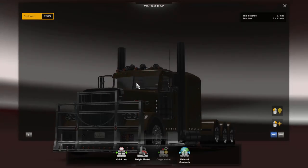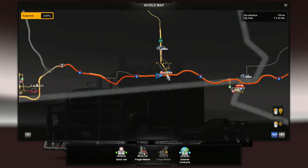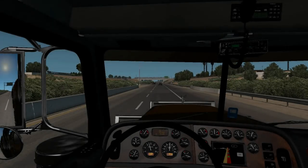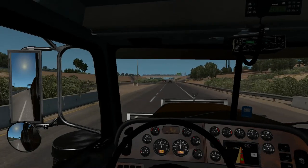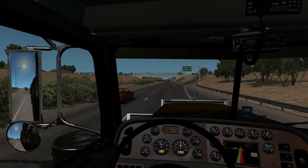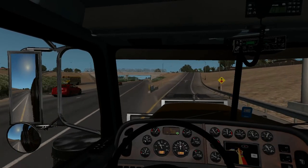Okay, let me check the map real quick. I think I just found a rest stop. Alright, so let's pull up over here. Remaining time is 22 hours. Okay, I think we should still have enough time to deliver the load on time. So we'll go ahead and take this exit real quick, get some sleep, and then it will be good to go.